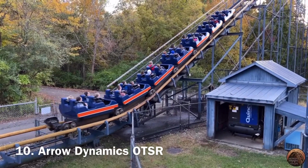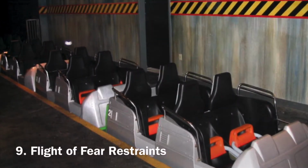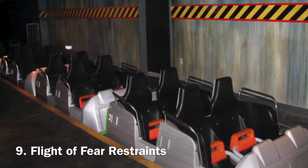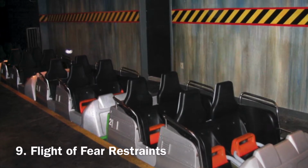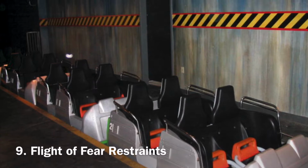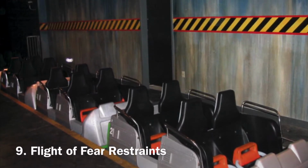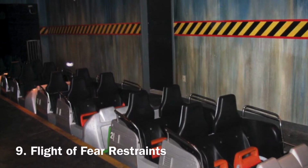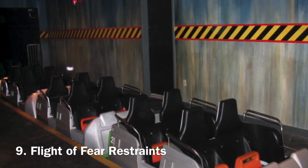Alright, coming in at number 9, we have the Flight of Fear restraints at Kings Island and Kings Dominion. If you are taller like me, these restraints will be so uncomfortable for you, you will hate them, because your feet actually get stuck beneath the bar and it just pushes down on your feet super hard. The lap bar itself is actually not that bad because I like how there's a lap bar on an inverting coaster, so that's good. But how this crushes your feet makes it one of the worst restraints I've ever used.